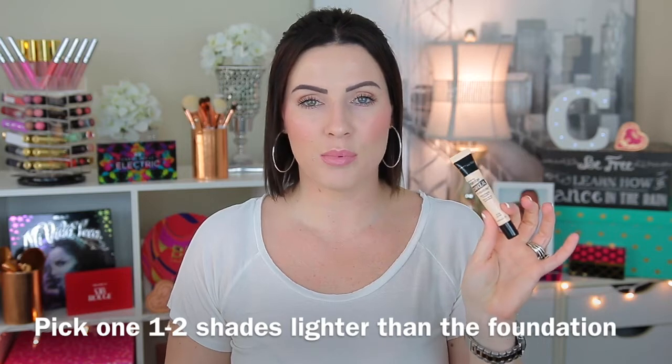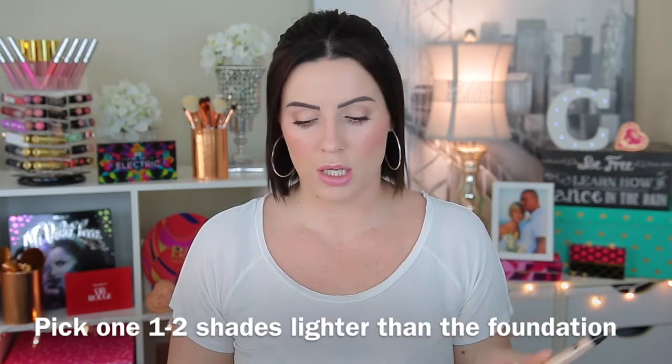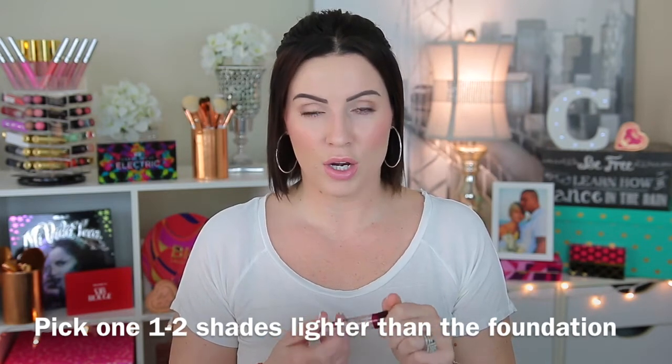But anyway. Okay, so before we talk about how we're going to apply it, the next thing you need is some concealer. I haven't used a lot of drugstore concealers, but the ones I have, these are the ones that I am kind of recommending. Maybelline Master Conceal. This is the one that I used today. It did pretty good. I mean, it's not a high-end one, but it did do pretty good.